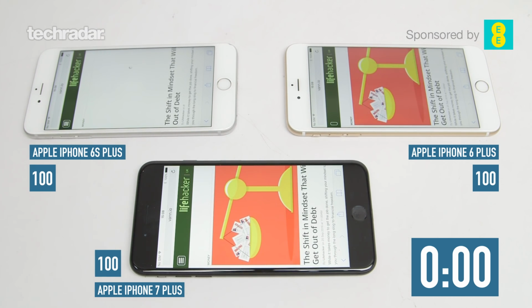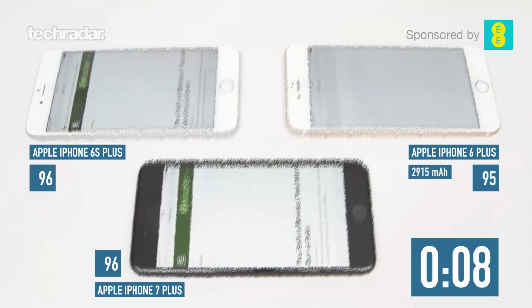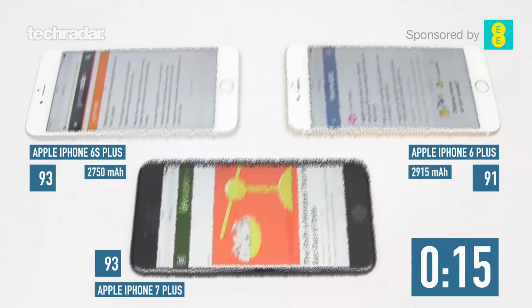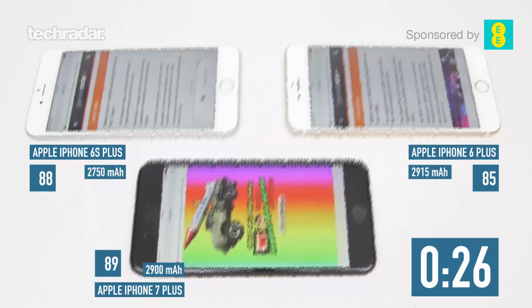We've got 3 phones, the 6 Plus with the oldest phone, 2 years old, with 2,950 mAh battery. The 6S Plus, a year younger, but with a smaller battery pack to fit that 3D touch screen in with 2,750 mAh battery. And the 7 Plus boosts things back up again to 2,900, but still not the biggest battery on test. The big difference here is going to be to the chipsets though.